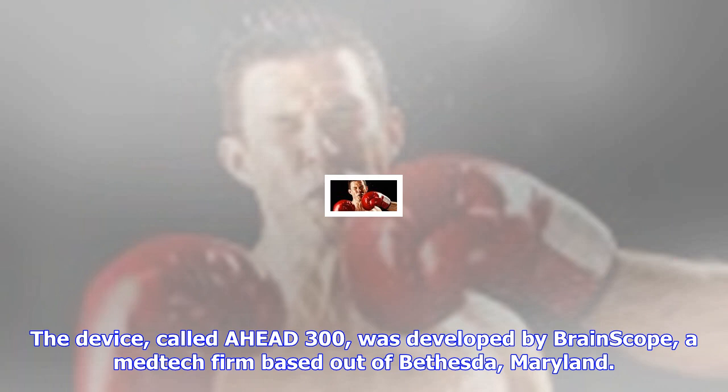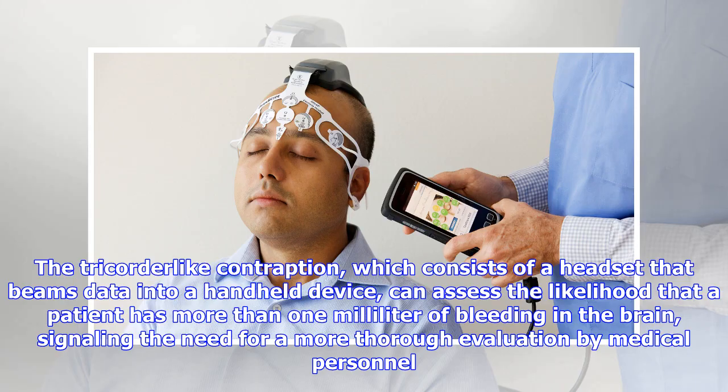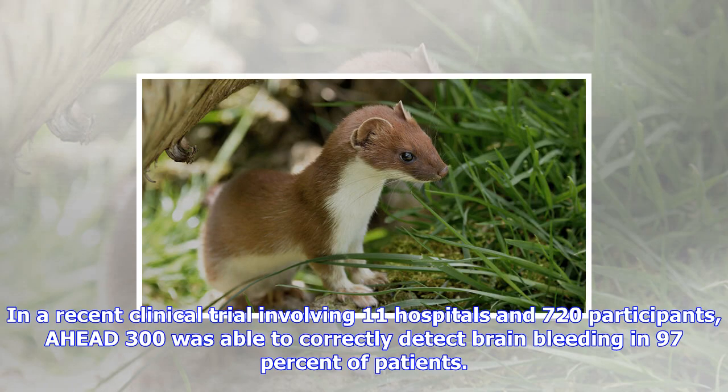by medical personnel. In a recent clinical trial involving 11 hospitals and 720 participants, the Head 300 was able to correctly detect brain bleeding in 97% of patients. These results now appear in the science journal Academic Emergency Medicine. Each year in the United States, 2.5 million people will visit the ER for traumatic head injury. No doubt, brain bleeding is a serious medical condition.